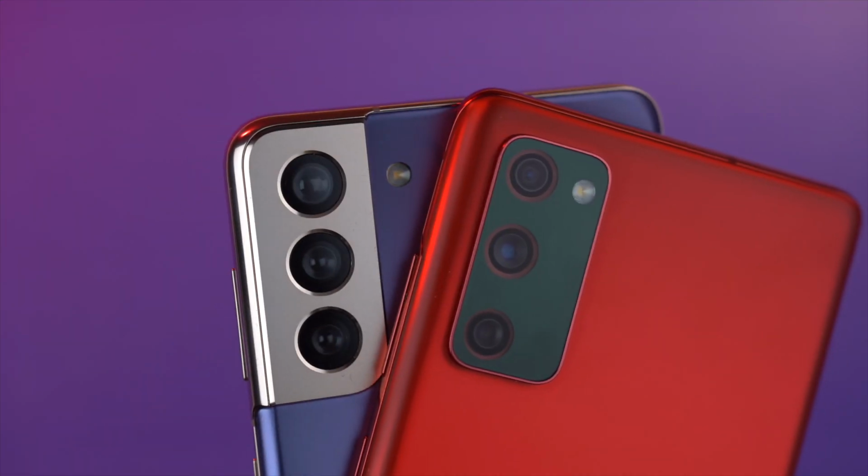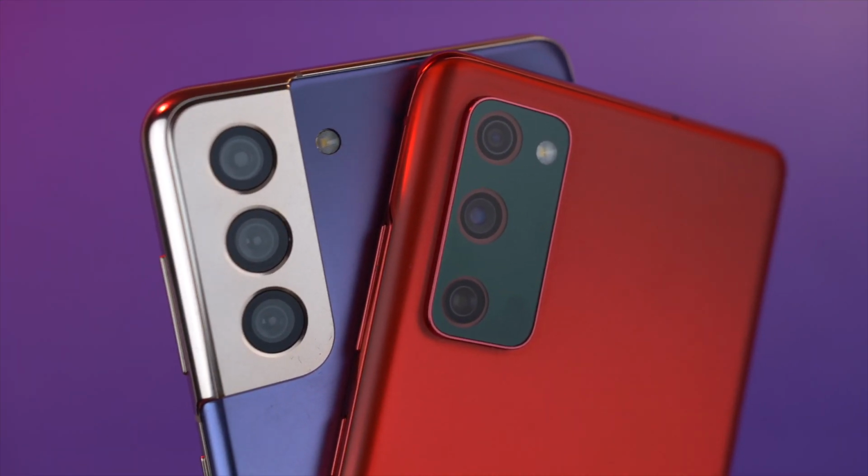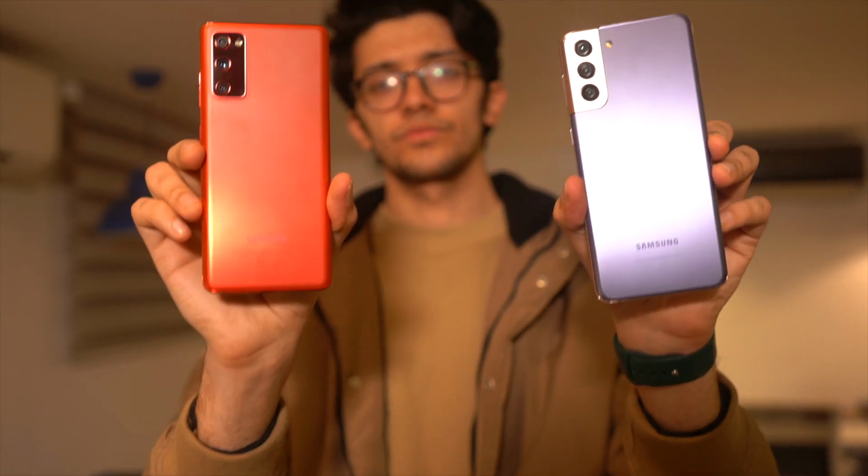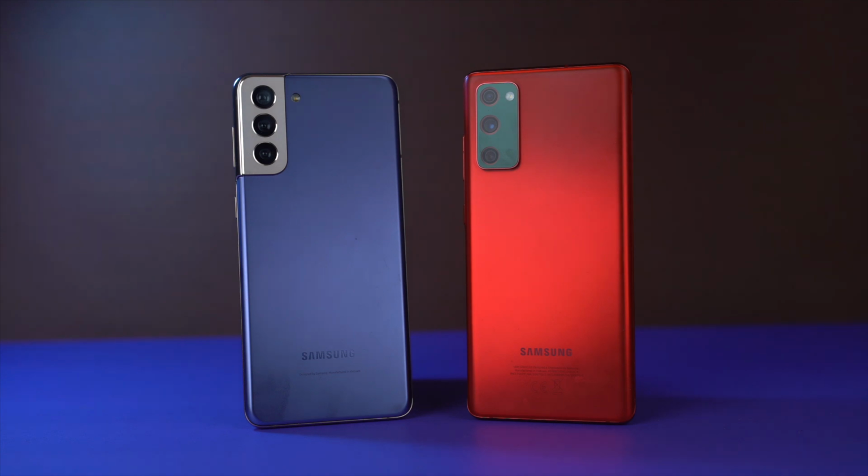Now we have also heard that Samsung might actually make a Note 21 FE, so some rumors are kind of confusing. But for now, the model number is definitely very similar to the rest of the Galaxy S21 family, which means very likely there's a bigger chance of the S21 FE happening.